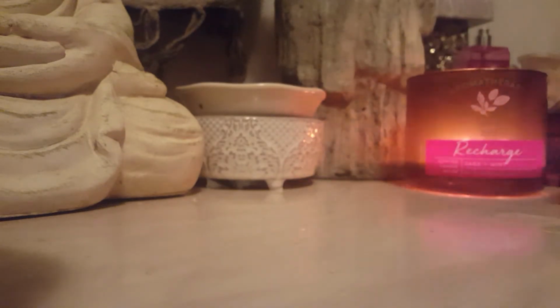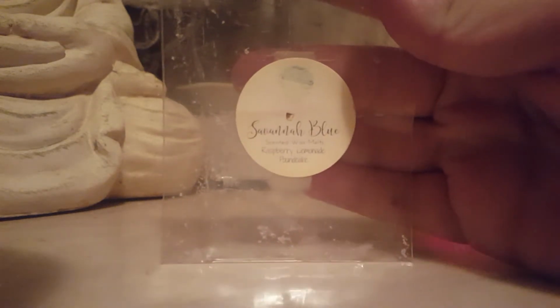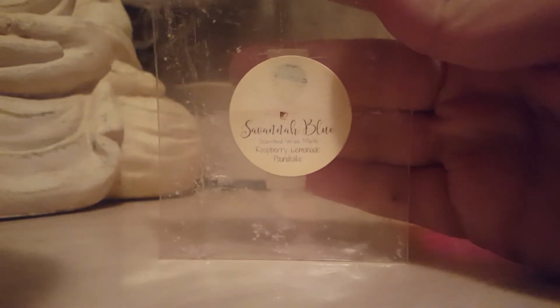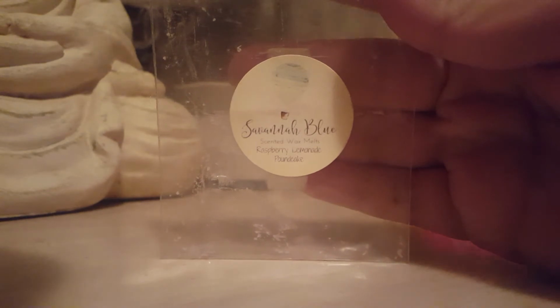I like to blend her cotton candy scents with other scents. Raspberry Lemonade Pound Cake. I actually just finished this yesterday. It's a nice berry, how do I say, like a nice berry cake scent.